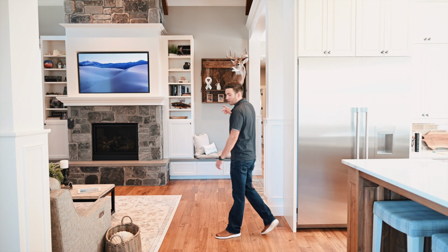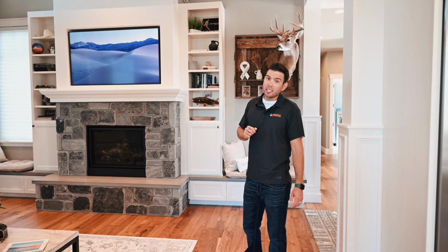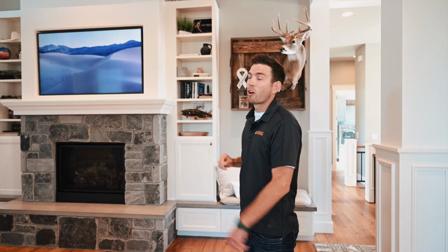So in the living room here, we have a built-in Samsung Frame TV. And what makes the Frame TV super unique is that when it turns off, it turns into a picture frame. So in a house like this with a fireplace, and you have a frame above it, when it turns off, it looks like you have artwork.